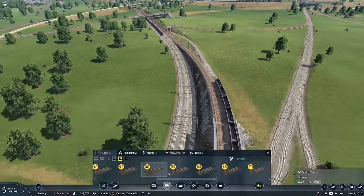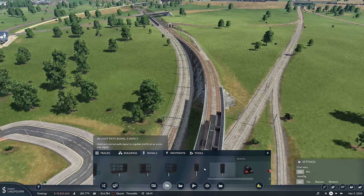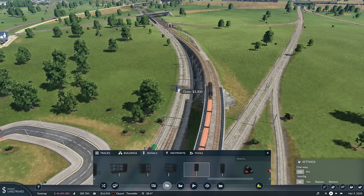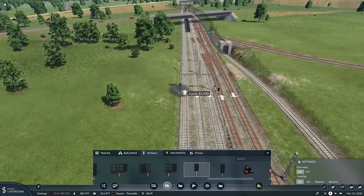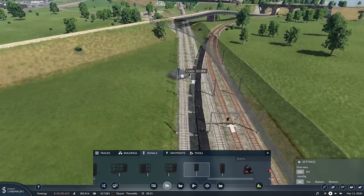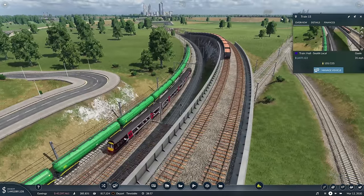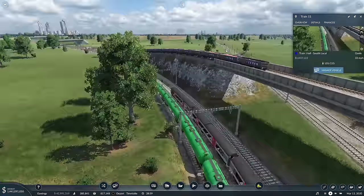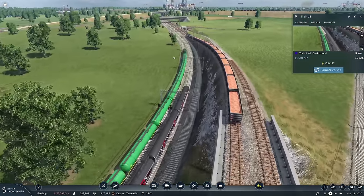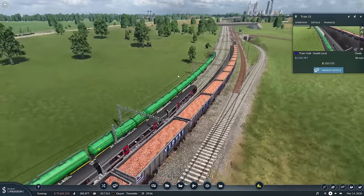We can have another signal here. There we go. Right, we'll have one of you. Yeah, lovely. I have another one there. That'll do. Right, we've got enough signals. Oh, look at that. Now we've doubled the capacity just like that on the line. Obviously, the coal trains are still going to have to come down here.